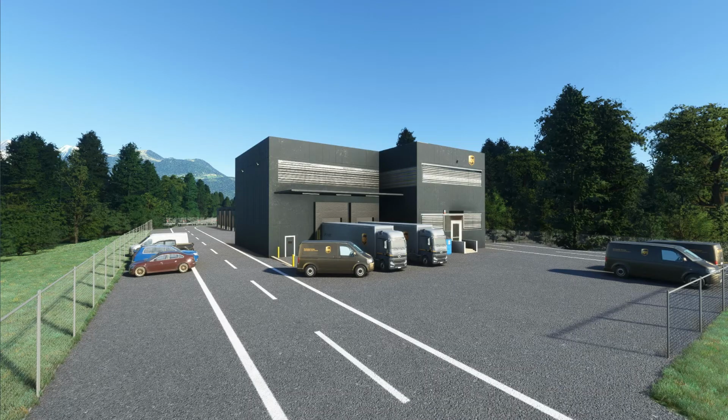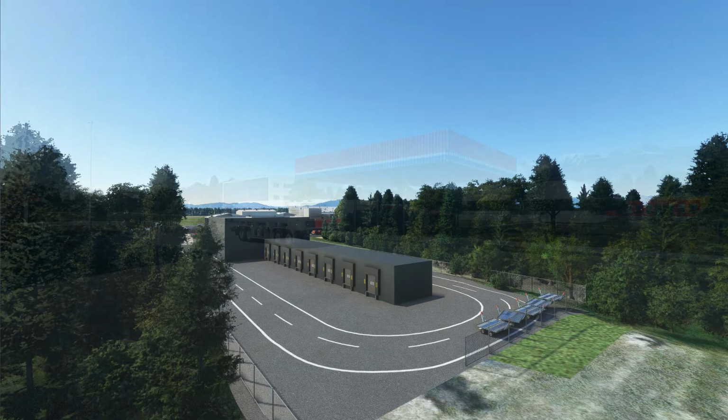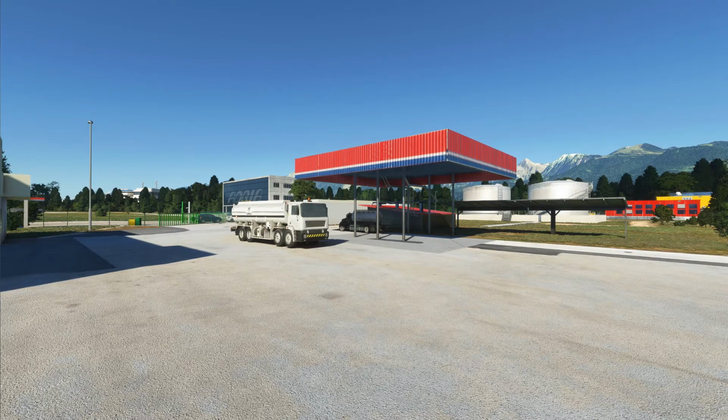And once again, at the UPS building, excellent vehicle models, including the trucks. Building is sharp, road signs, fence line, everything sharp and beautifully detailed. And looking at the back of the UPS building, as you can see, very little left to chance. They've done work literally right up to the borderline. Really impressed with that. Petrol station and fuel farm, just a quick look. Again, a lovely attention to detail.